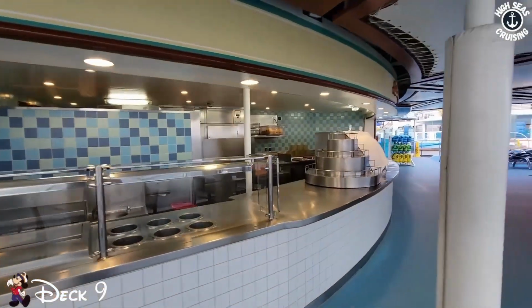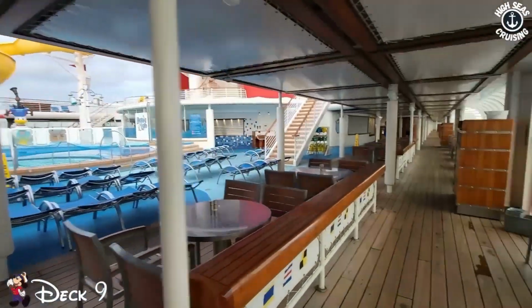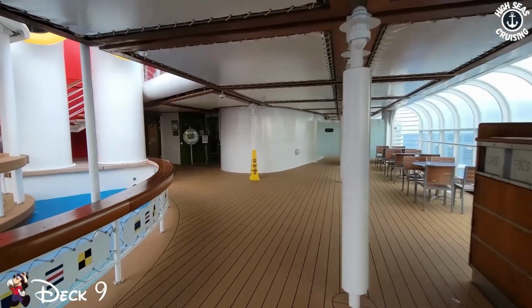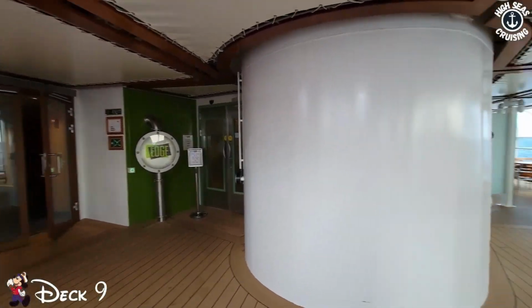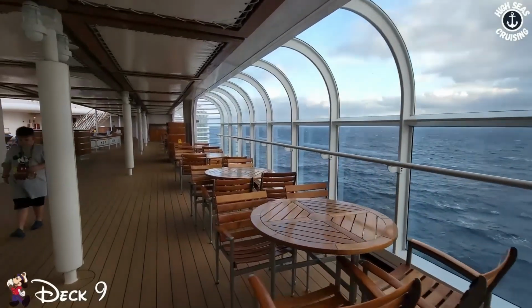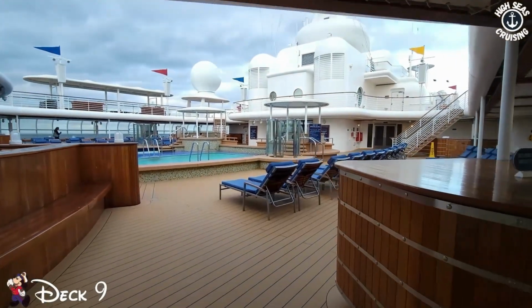All right, so you have Daisy's Delights. And here you can get some sandwiches and different snacks during the daytime. Deck 9 midship, you will have the entrance to the Edge Kids Club, which is right there. And then we head back around this way, back into the adults only area. And we're going to head up to deck number 10.